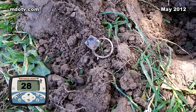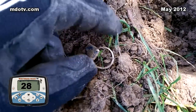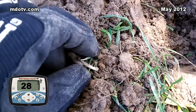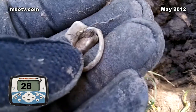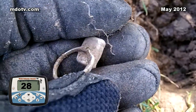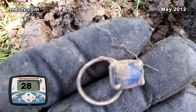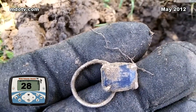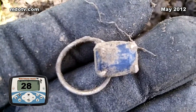Well, guys, looks like we got ourselves a ring, and let's see what we got here. The top has been smashed over on it. I'm going to clean it up a little bit and see if we have any markings, and I'll give you another shot. Be right back.